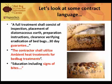Okay, one says the contractor shall utilize ambient heat treatments for bed bug treatments. Okay, ambient heat treatment means nothing. Ambient is the air around you right now. Feel it. Heating that air does not affect anything. There are no bed bugs floating around in the air, so ambient heat treatment doesn't mean anything, and we'll talk a little bit about how to get around that in your contract language.